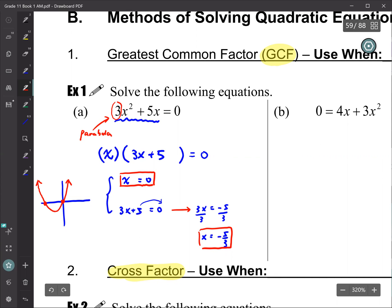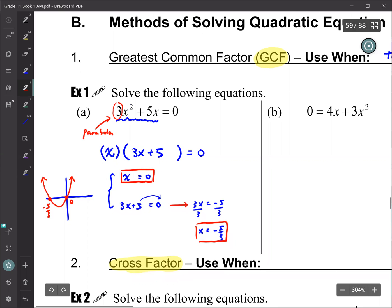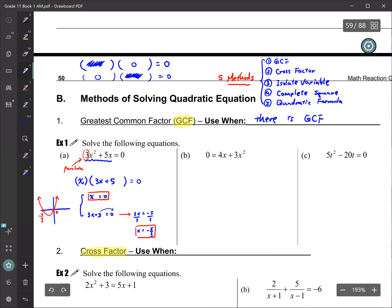That's what it means, right? This one is the -5 over 3. This one is the 0. Okay, but in this chapter, all we care about is just finding the x. You don't need to draw the graph, okay? You just find those two and then box them. All right, so that's the end of the zeros or the roots. So I'll let you try question B and C, okay? And when you finish, you can raise your hand, and we'll check each of them.